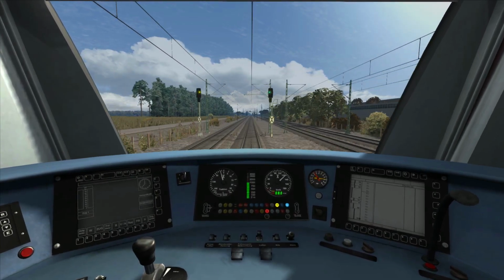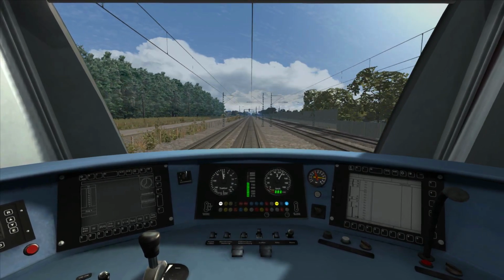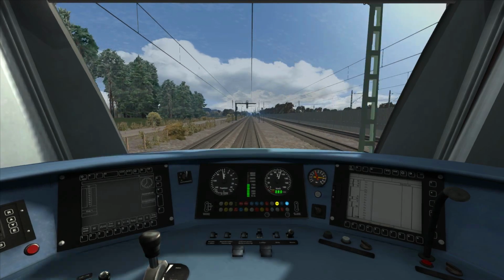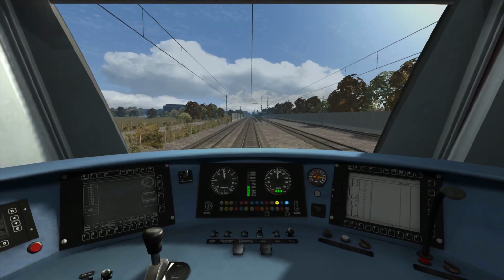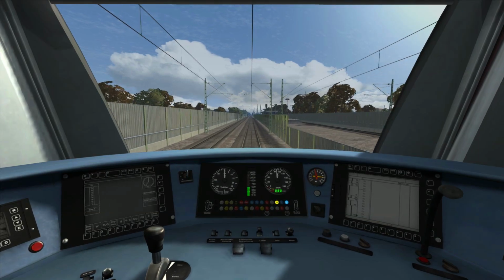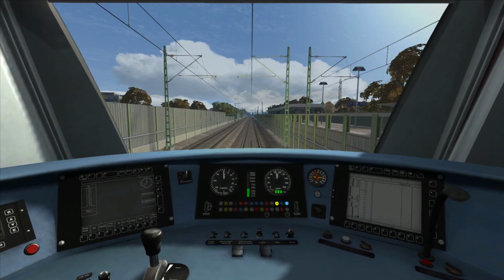So I'm now braking to bring our speed down. The G lamp has just gone out, so I'm now reducing the braking a bit because that indicates that we are slowing down quick enough. As we approach the next signal, apart from the speed limit going down to 80 kilometers per hour, at that point we will then be reaching the end of the LZB section and entering PZB mode once again.